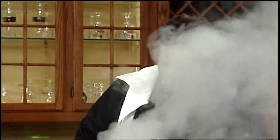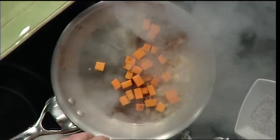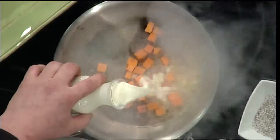So, what goes into this recipe, Tony? It's nice and easy. It's a simple recipe. We'll start with some butter, and we'll caramelize a little shallots in here as well. And then we go right into our butternut. It's coming real hot. Okay, we're going to start that. We'll add our cream in there. We're going to simmer this.